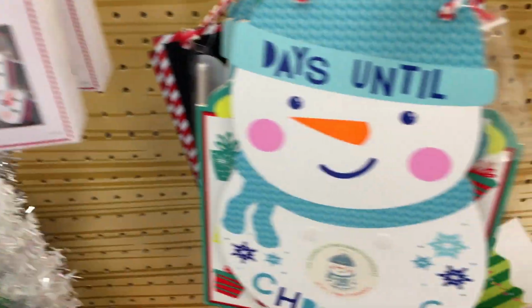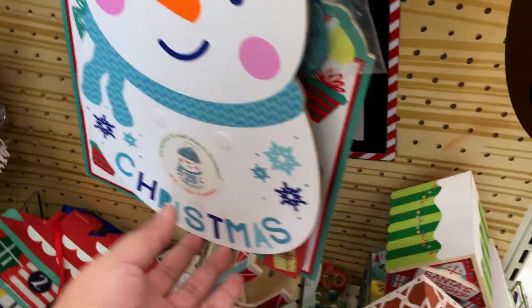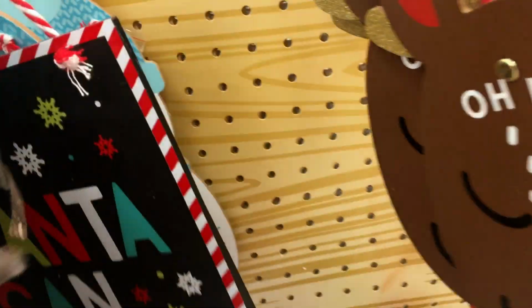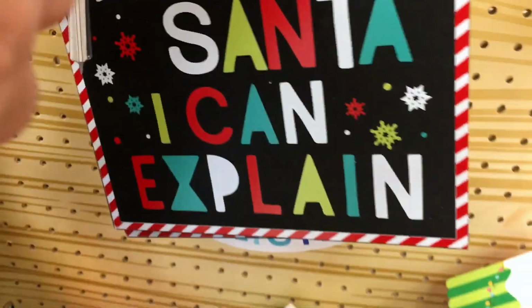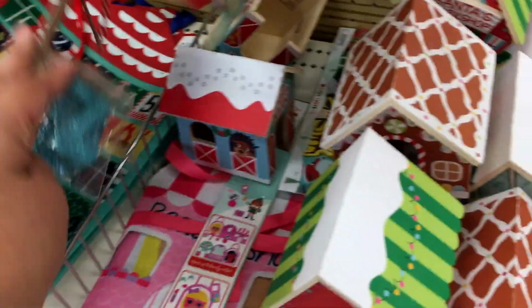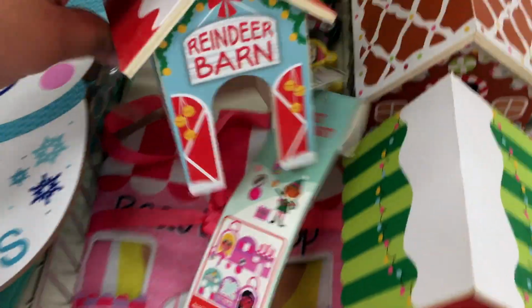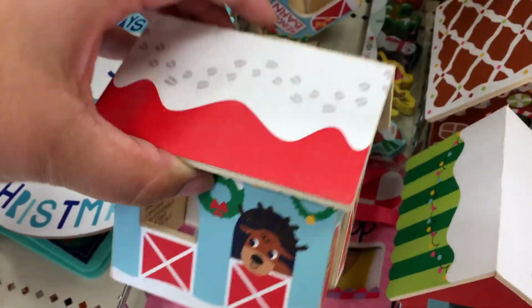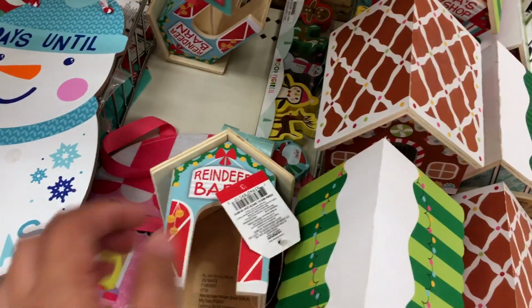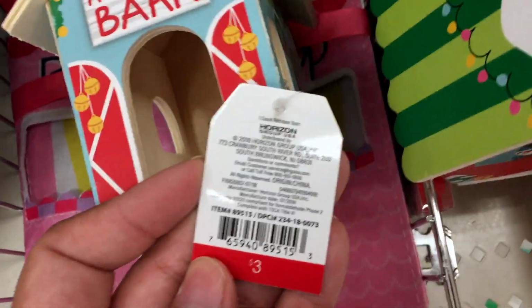These little tinsel trees are adorable. They're only $3. They come in a variety of colors. This end cap had a lot of things that were really adorable, and you can decorate like a kid's room with it. I like to decorate my boys' bathroom and their bedroom for Christmas, so I thought a lot of these items were super cute. They have these little barns and gingerbread houses, so you can make like a little Christmas village for your kids too.